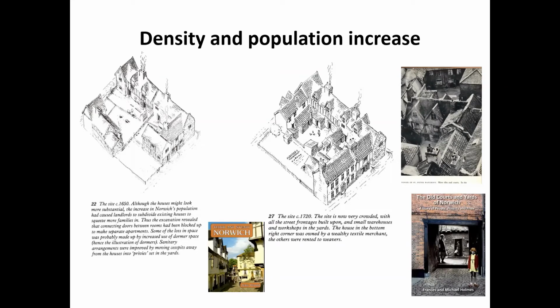And certainly the increase in the population is associated, as Pound is suggesting, with poverty. His study of the Norwich 1570 census of the poor and the hearth tax data suggests that Norwich had a greater proportion of poor people than was the case in many cities. Okay, let's move on to the next one.